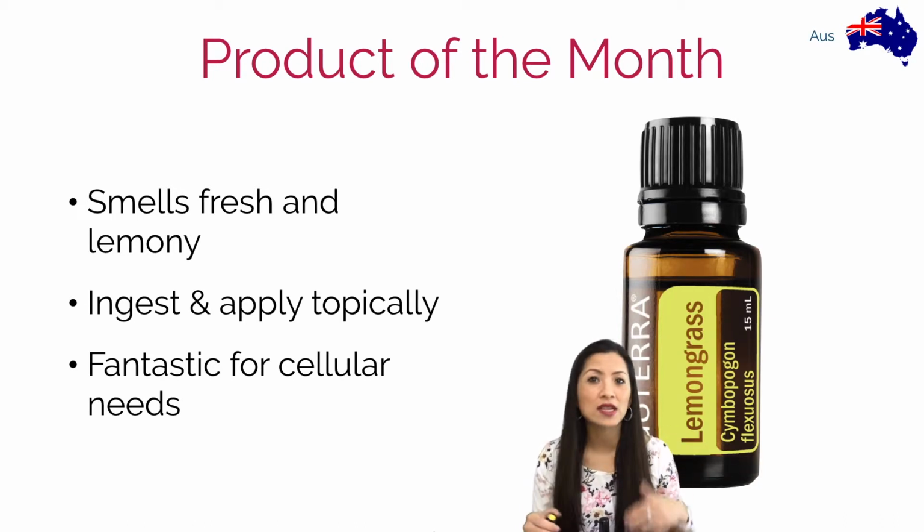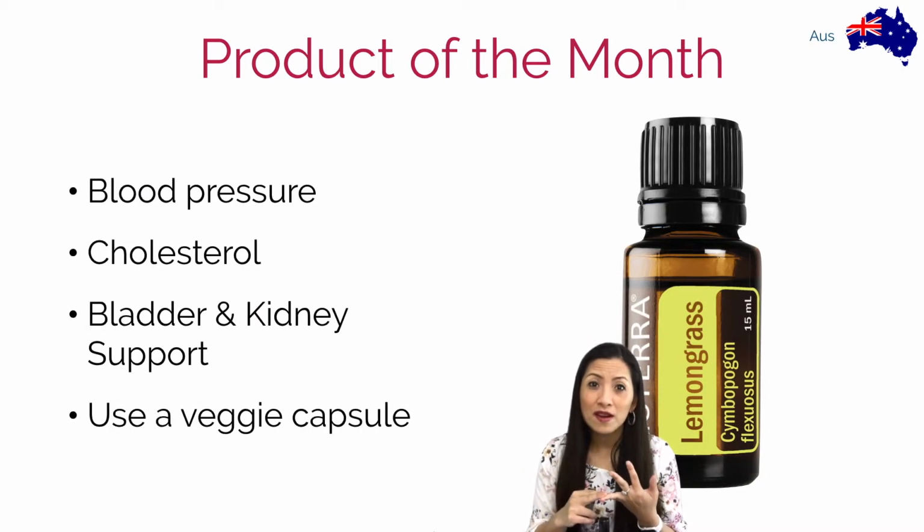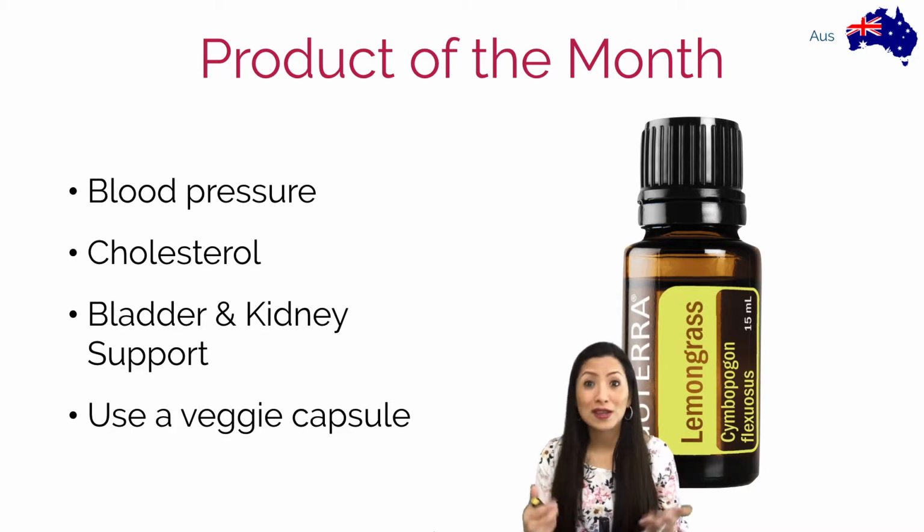If your cells are sick and duplicating in their mutated self, this oil helps them kind of self-destruct. So that's fantastic. You can take this internally. It's great for blood pressure. If you have a need to balance your blood pressure, it's fantastic for that. It's great for cholesterol. Take it internally for cholesterol, just a few drops. It's fantastic for bladder and kidney support. So if you have a tendency to have UTIs or kidney stones, take this on a regular basis.